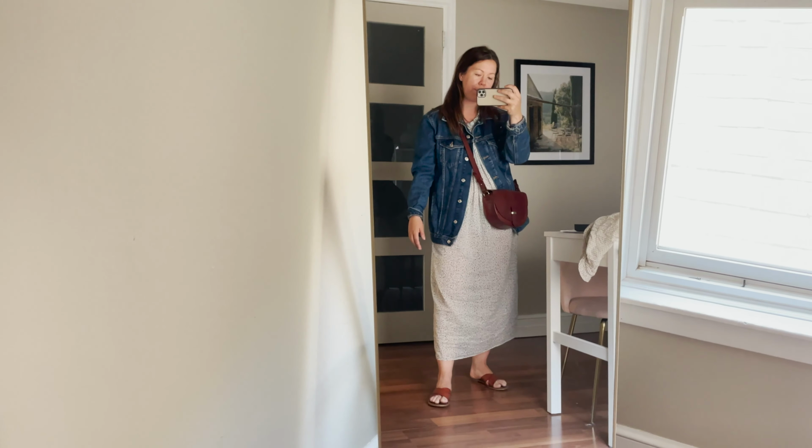This has this really lovely embroidery ruffle here. Sorry, let me tie this up so you're not staring at my boobs. Okay, so this really pretty eyelet detail right here and on the sleeve.